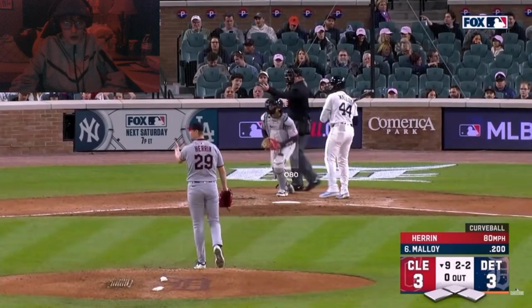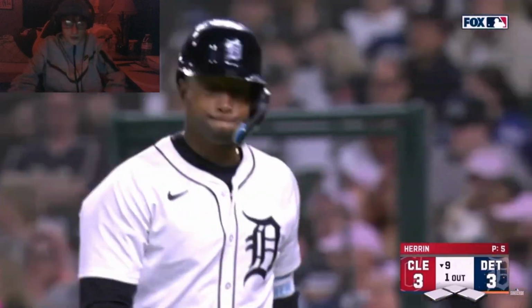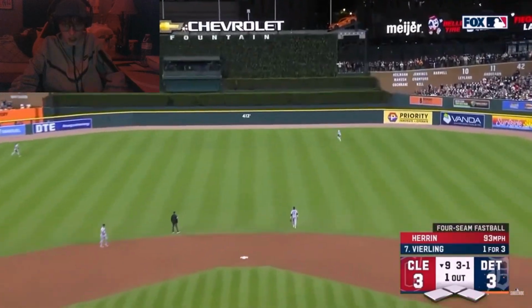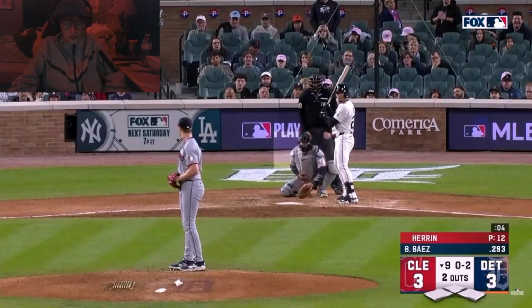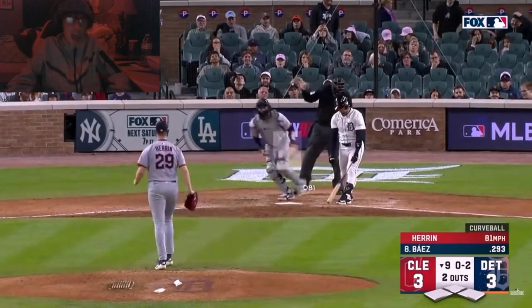He went around. Strike 3. Malloy went around. 4 straight strikeouts for the Cleveland bullpen. 3-1. Barely hits it, high in the air. Out to center field, Lane Thomas. That is an expansive 4-12. And there are 2 down. 0-2 on Baez. Swing. Goodness, nasty Tim Herron. Got him looking goofy. Good inning of work from Tim Herron.